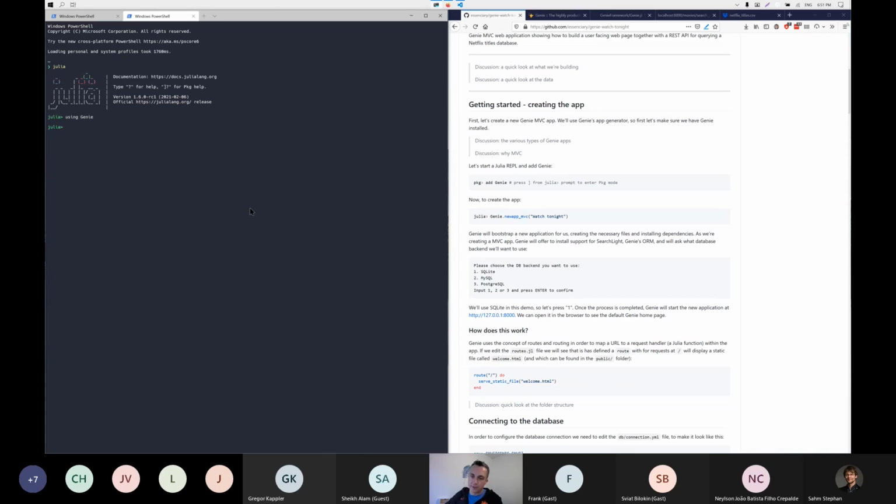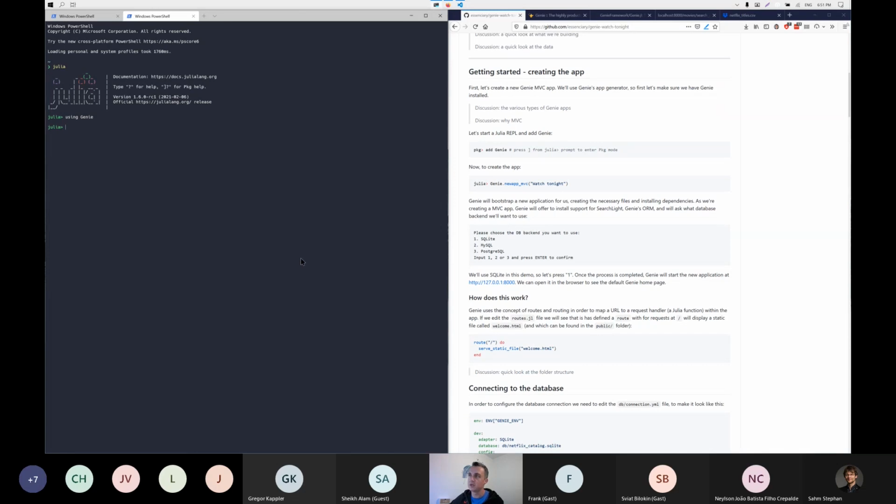And Genie comes with a series of application generators. So we basically don't need to create or scaffold the applications by ourselves. We can use a series of APIs that are part of the Genie library to create the application for us. As such, in order to create a new app, we can use the Genie newapp_mvc command and pass the name of the application that we want to build. For example, we're going to say Genie newapp_mvc, and Genie will create now a new type of model view controller application.